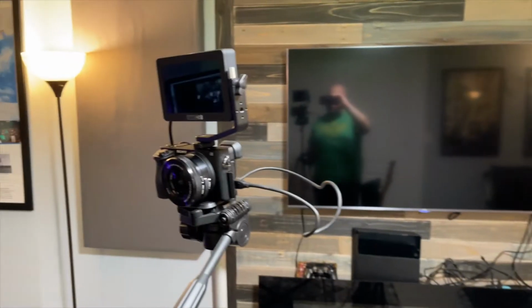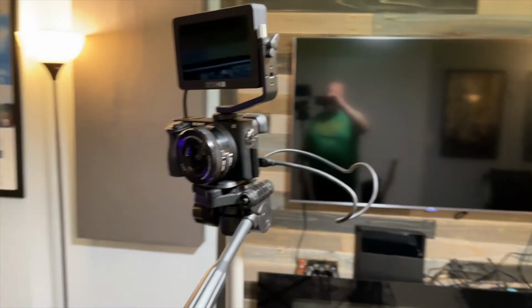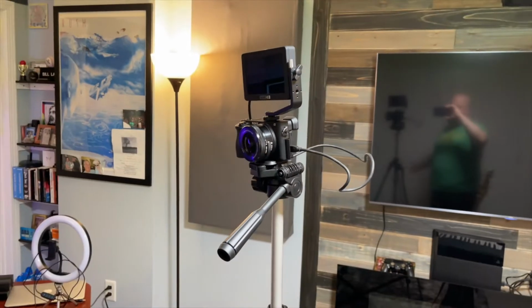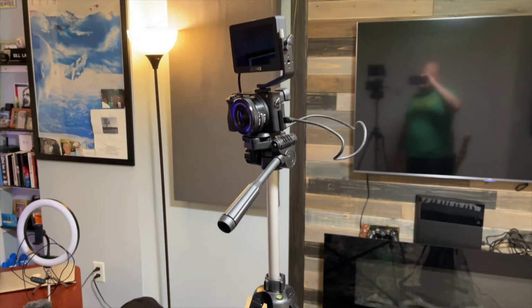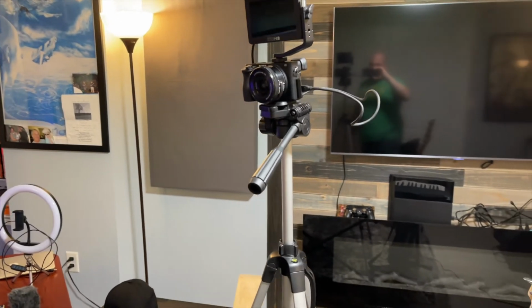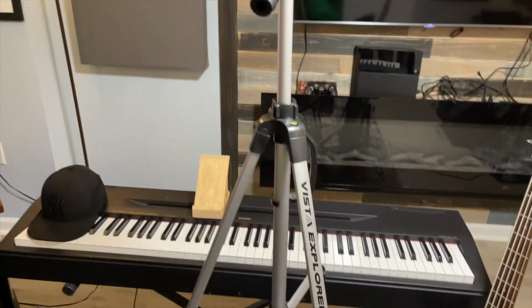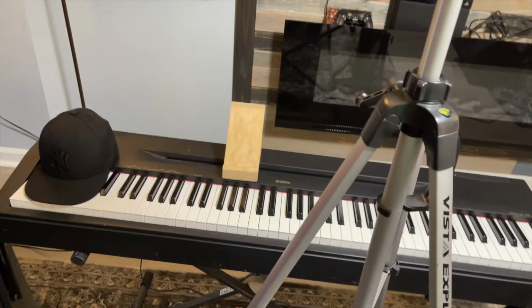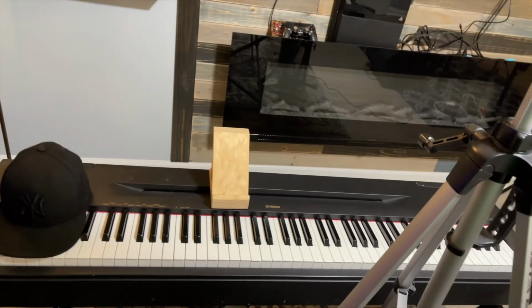There's the new camera. It's a Sony A6500. Got it from my friend John, my old singer from Seven Wiser and Fall Zone. He's an amazing photographer. So, he hooked me up and I bought it from him. And it's a great camera. And a piano, Yamaha piano, which sounds great. And it's awesome. I use it for recording and everything.